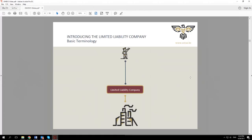Each state in the U.S. authorizes the formation of all sorts of different legal entities. Typically there are 7 or 8. The two that most people know about are the corporation and the limited liability company. The limited liability company is the one we're going to be focused on. That's the one that you're going to want to use, and you'll see why.